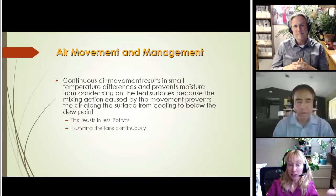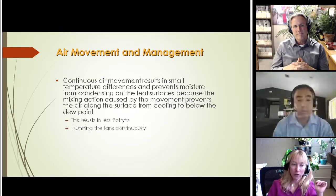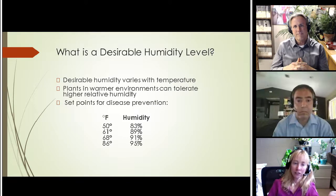And in doing so, you end up with less botrytis, also keeping that air movement going. It does mean you'll run the fans almost continuously, particularly here in the Midwest. We get a lot of that in February when it tends to be gray and overcast, and the temperature tends to bounce all over the place too. So then the next question is, what is a desirable humidity level? And that's going to change with the temperature.